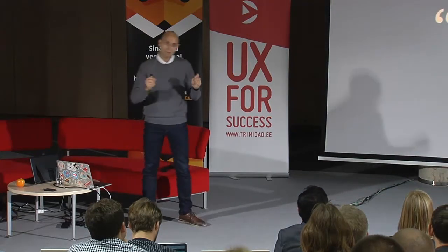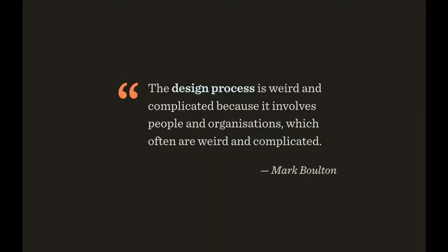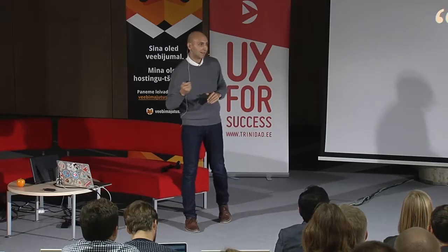But there is a main problem with the design process, and it's not just the design process that I keep in mind. On a global perspective, we have a big problem. The design process is weird and complicated because it involves people and organizations, which often are weird and complicated. Not sure about Estonia, totally true in Germany, right? And this is the reason.